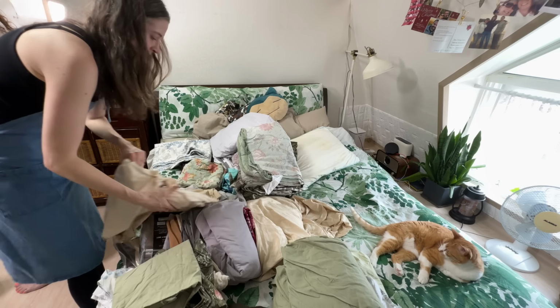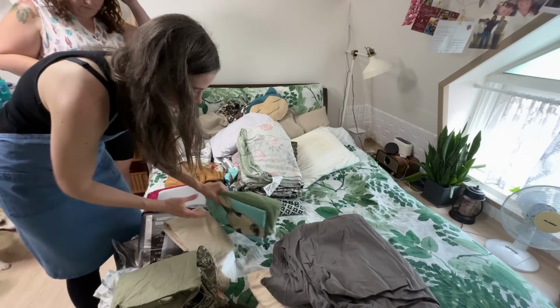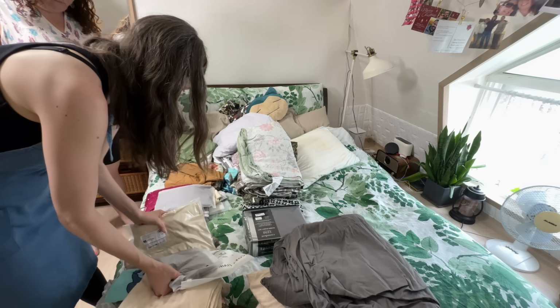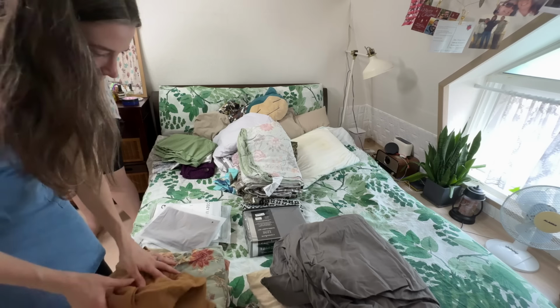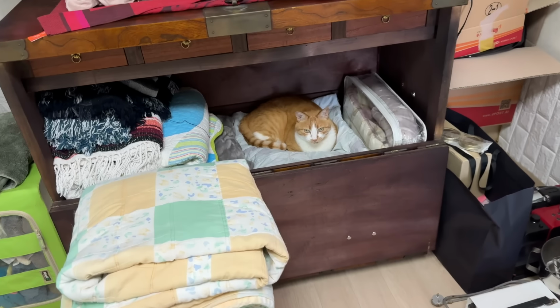Do you do flat sheets or just fitted? I'm a fitted sheet girl. Oh, wait, that's a flat sheet. Okay. What is this? This has to be flat. Here's all of our pillowcases. Pillowcases unopened. Mm-hmm. Unopened? Now... That's a tablecloth. Lucy has made herself at home.